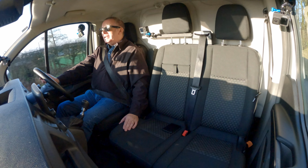EU6 engine, most important. 2018 on an 18 plate, has done 72,370 miles. 2 registered owners. MOT until the 19th of the 7th 2022.